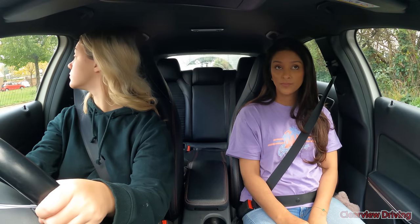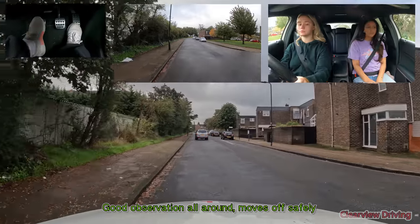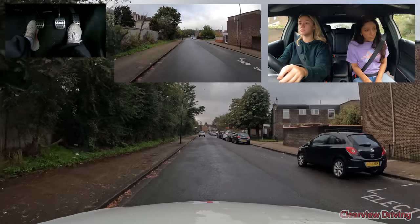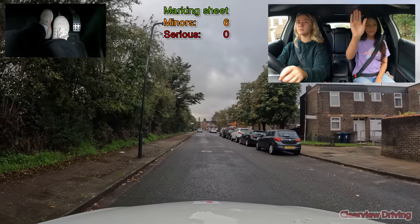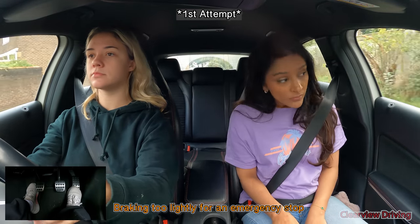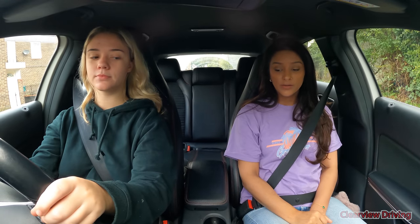With the emergency stop, you want to brake firm so that you can stop as quickly as possible, and it will be a sharp brake. Stop. Stop. Okay, I'm going to get you to do that again whenever you're ready. Let's drive off. Erin's first attempt was too light on the brake, considering it's an emergency stop. Now your examiner might give you a lifeline by saying, I'm going to get you to do that again. Remember to brake firm so that you can stop quickly.